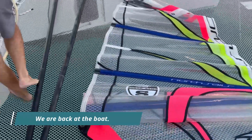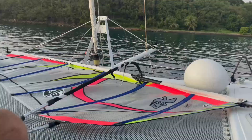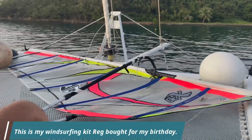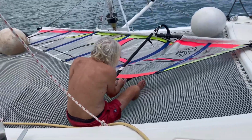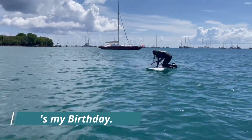That's what our afternoon has been looking like. We've been trying to set up that for tomorrow. It's hard to tell because the wind changes a lot, so it's hard.